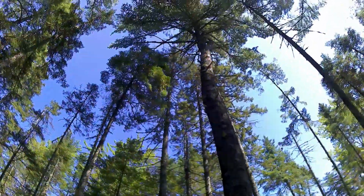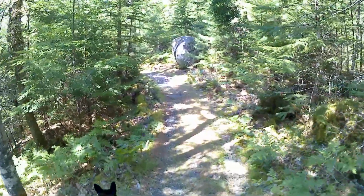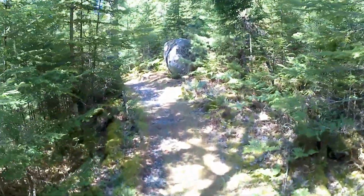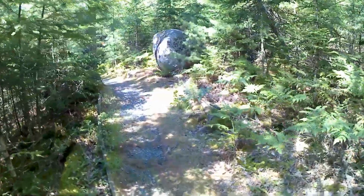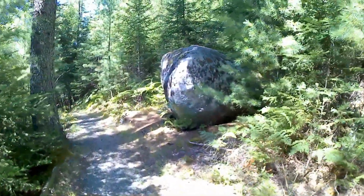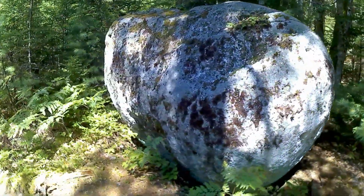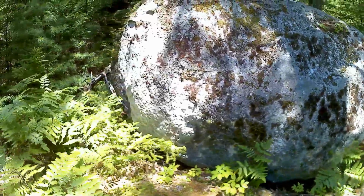This is a different type of forest again, with really tall old pine trees and hemlocks, but a lot of underbrush. In this part of the trail, we saw a lot of really interesting boulders, like this one here. Massive, massive rocks that were actually moved by glaciers. That's how they were deposited here.